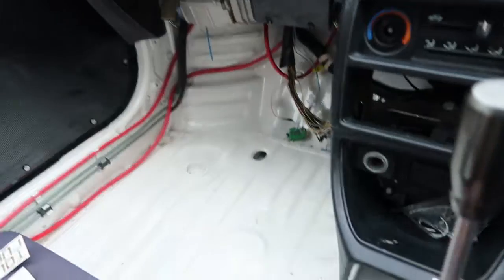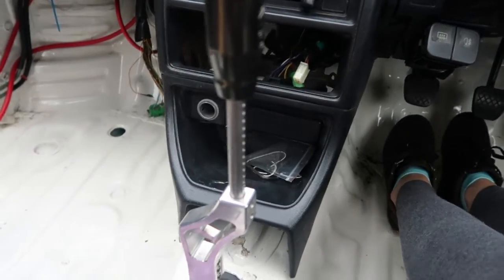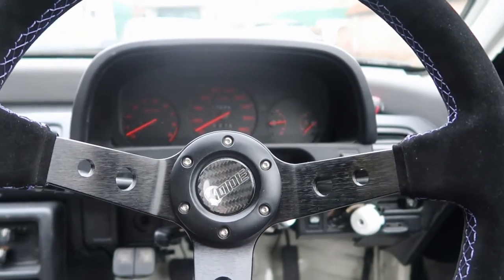Oh, and I've got a cloth hanging on my shifter. But yeah, there we go. That's the car update for now.